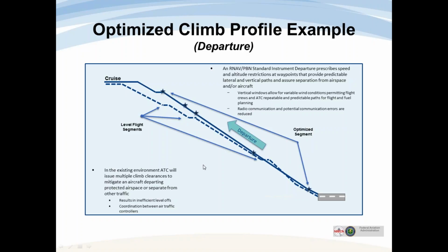Note the solid blue line. By contrast, an optimized climb profile has built-in speed and altitude requirements at various points along the route. These restrictions are designed to provide automatic separation from aircraft on other routes. This information is programmed in the airplane's flight computers and allows them to climb at optimal power, and the controllers do not have to issue instructions after clearing the plane to climb.